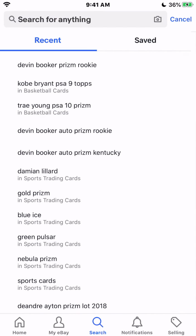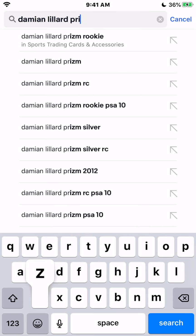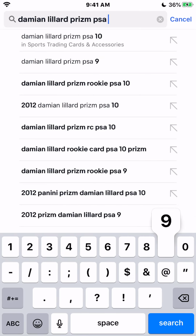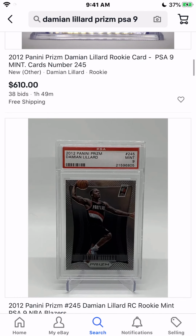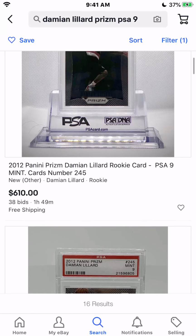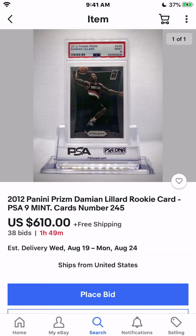But I've also been able to do that with Damian Lillard. I saw he had around 30 points at halftime, and I went ahead and bought some of his PSA 9s because I thought he would reach 50 or 60 points because he was playing that well. So I bought a few of these at around $300, I believe, 300 plus tax, so like $350. And after the game, I believe it took 10 to 12 hours, and his cards were already up to $500 and now $600.